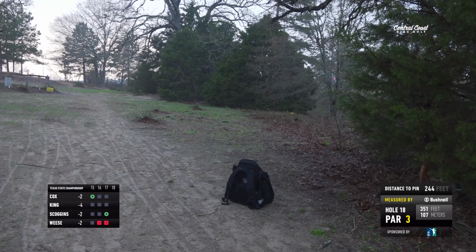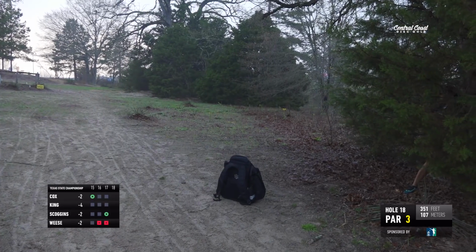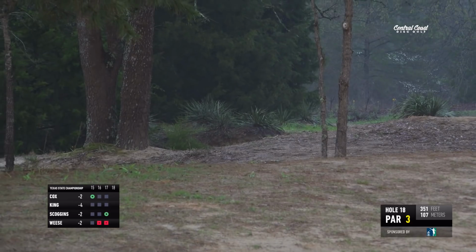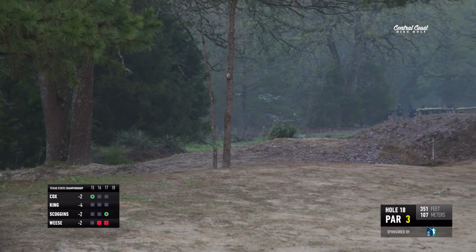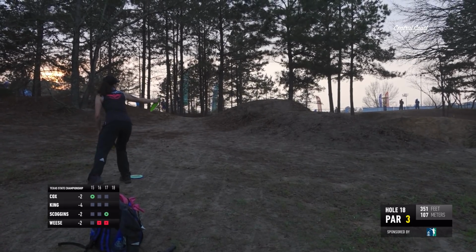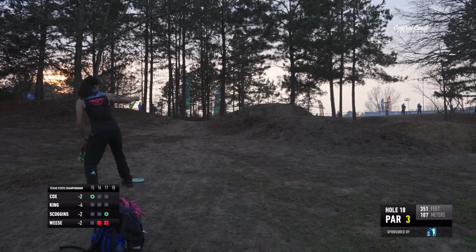And Owen had a really tough lie here. She was pretty deep in the tree. 244 to the pin. Feels like bogey's best case, pitching it up. Yeah, and pitching it up and still leaving a difficult shot. Here's where Jess ended up after the drive.